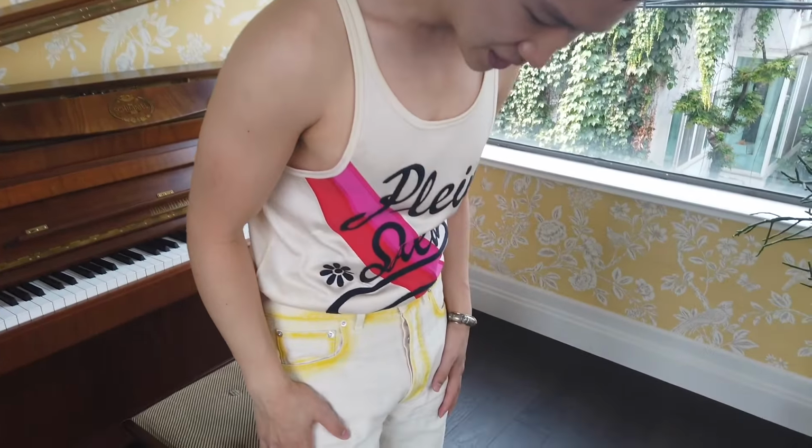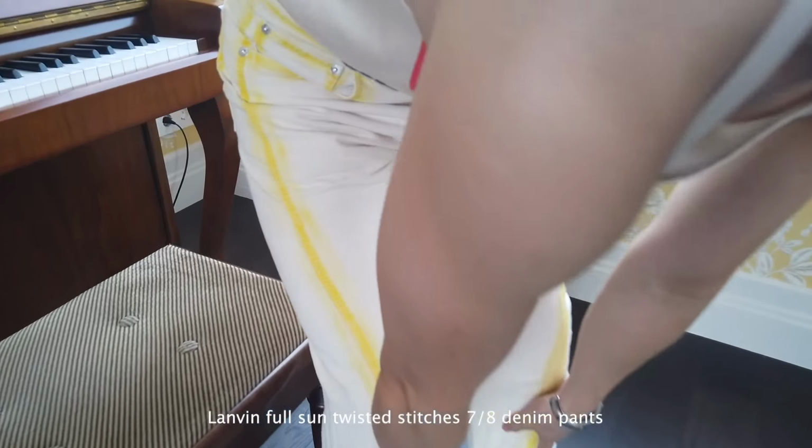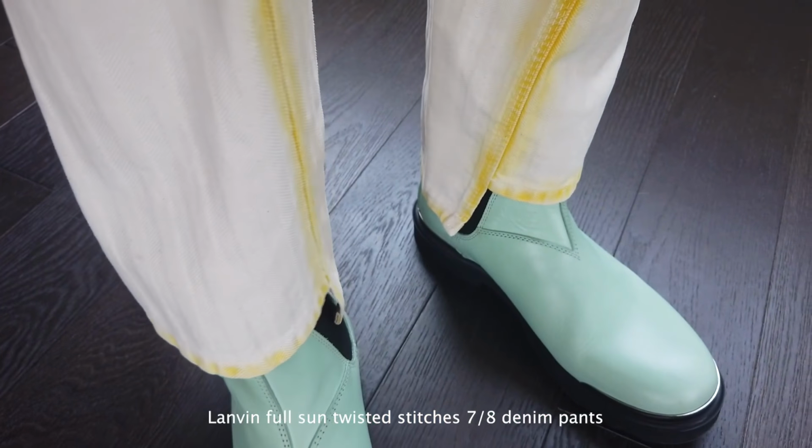And as you know, Lanvin 2020 SS is asymmetrical, but with a straight cut. The twisted top stitching. Asymmetrical but straight cut.